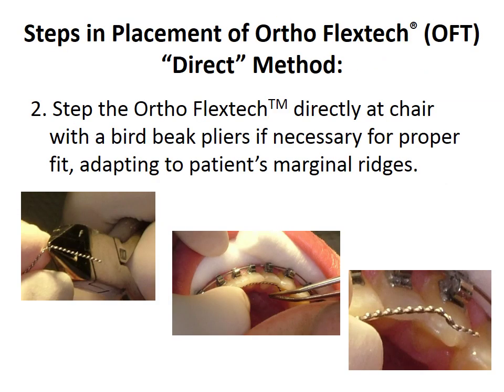The next step of the direct method is to use a bird beak to step the lingual arch so that it does lay passively. You can see in the slide below that frequently the marginal ridges of the canine teeth will require a little step so that it lays flat in that area.